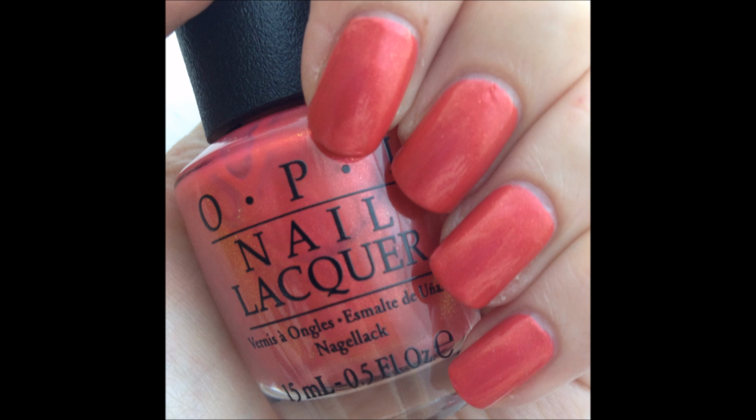It does take about, I'd say, probably 3 coats just to be safe. You probably could get away with 2 on some, just where it is quite sheer, where it is so thin and shimmery. But yeah, great polish, and as normal, I will insert the swatches after I finish talking. So here is Go With The Lava Flow.